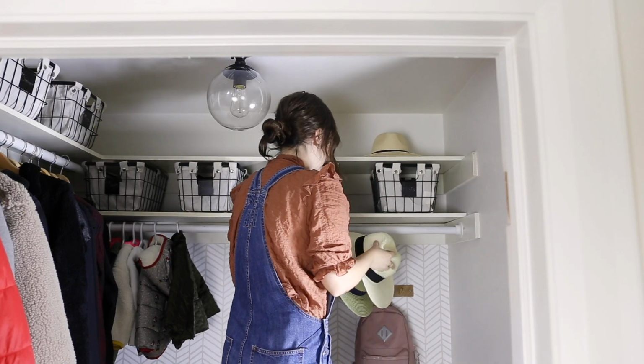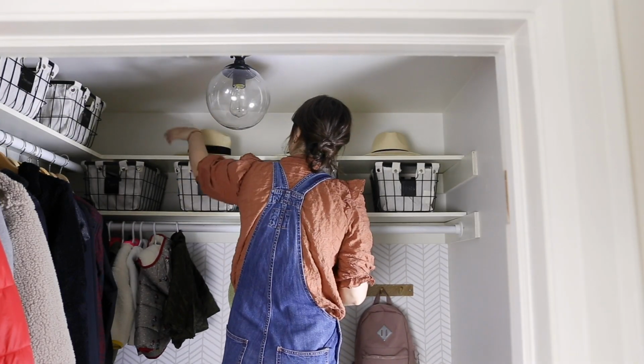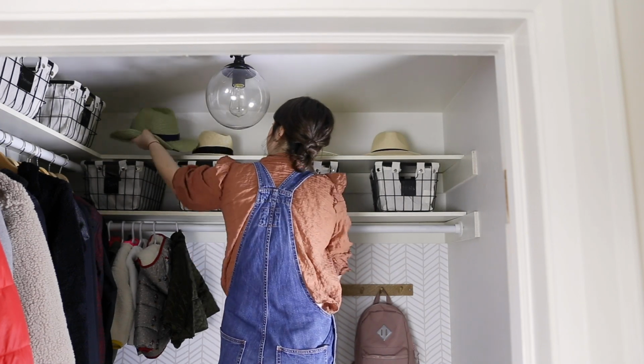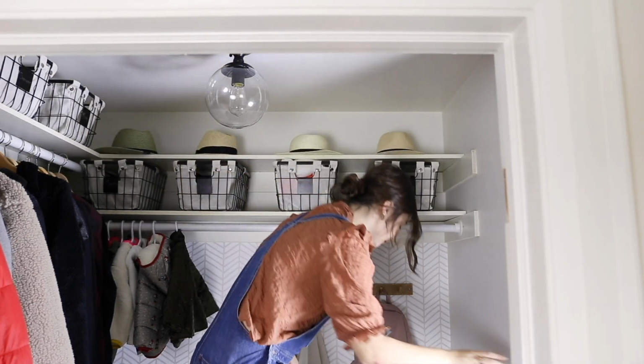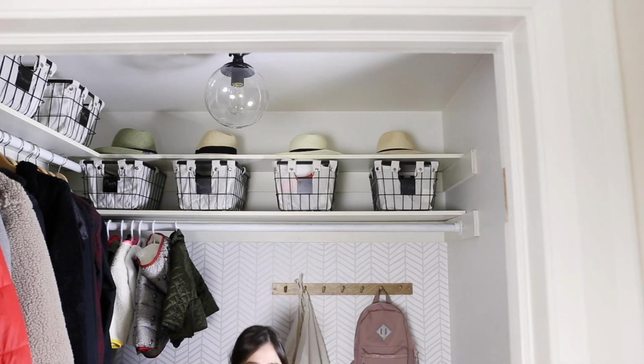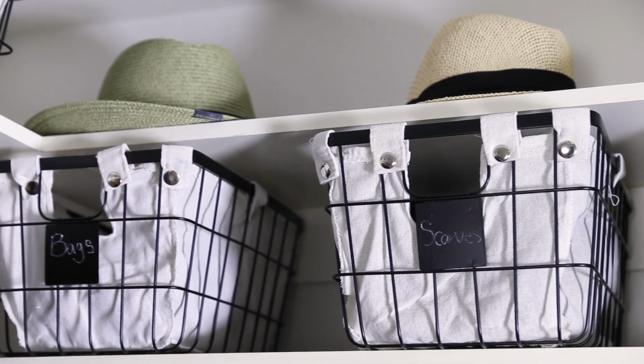If you don't have extra space in your home to store those off-season items, just put them higher up in your closet, or in this case, use them as decoration. So I'm just propping all of Jess's hats on top of here. They're really cute, they look beautiful. They're tucked away, but they're also a decorative focal point of this closet.